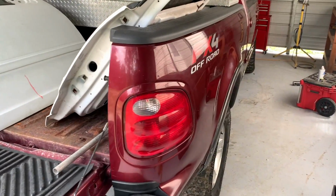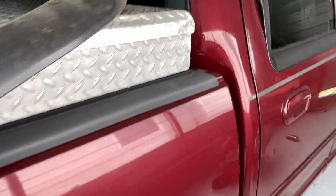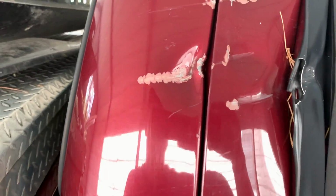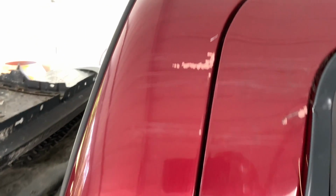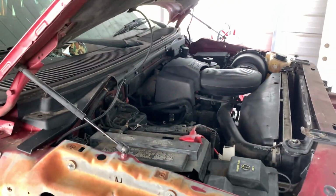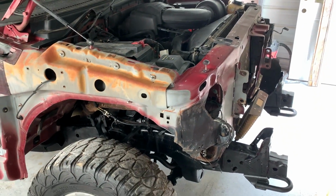So moving on to the passenger side, it looks like the paint is a whole lot nicer, which doesn't even matter. We're probably still gonna end up blending this bed since we do have this pillar damage right over here. Luckily, it didn't get to the roof. It looks like when we get the new doors on, those should seal up just fine. We do have to get a new windshield and pretty much the front clip of the truck, which we already got one fender, but parts are pretty easy to find.